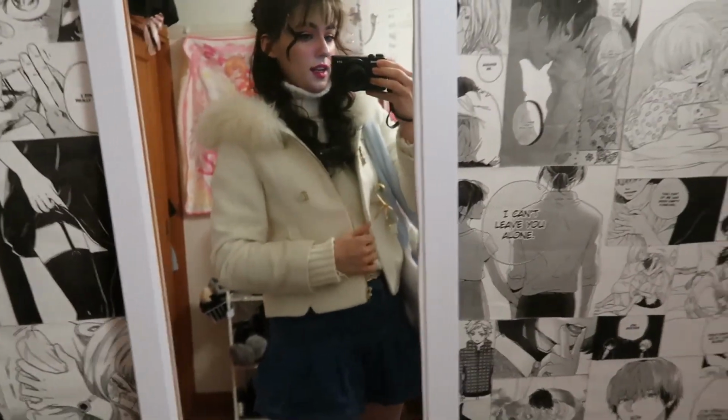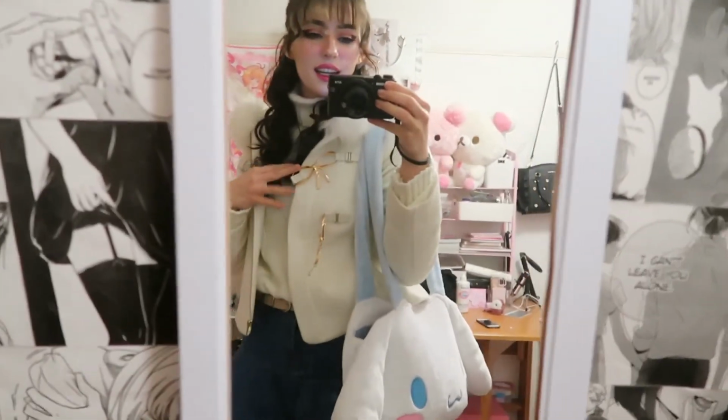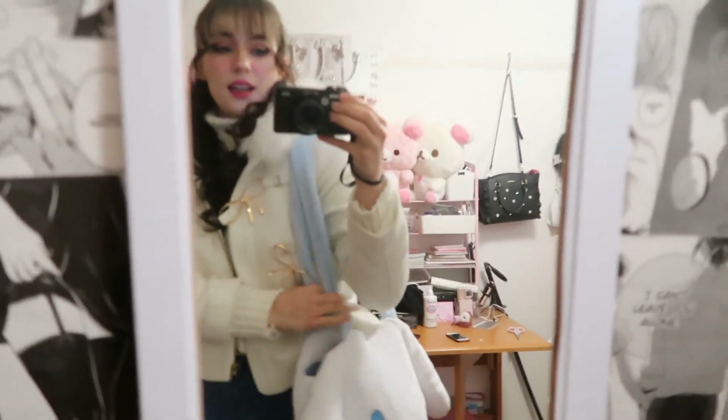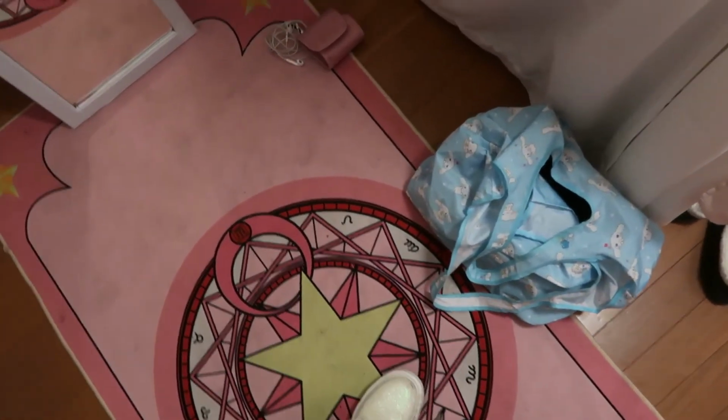This is the jacket I chose with it, and it has these cute bows. And of course, I wanted to have a kind of Sanrio theme, so here's my Cinnamon Roll bag. And down here is the present from my friend. Also a Cinnamon Roll bag, sorry.